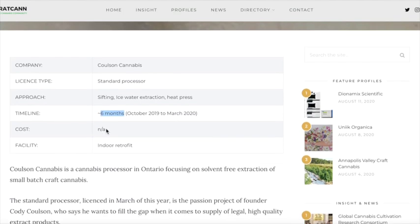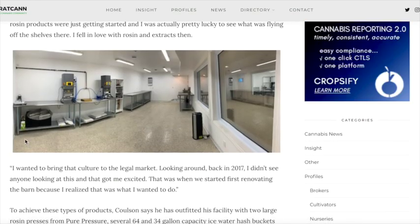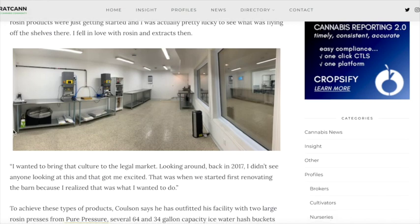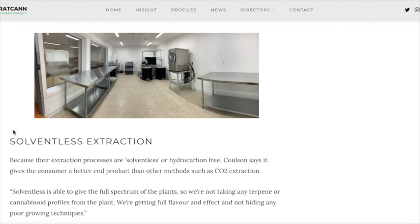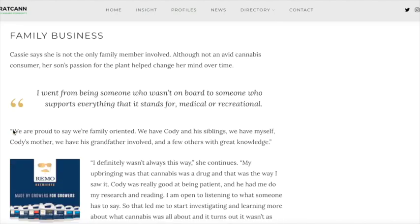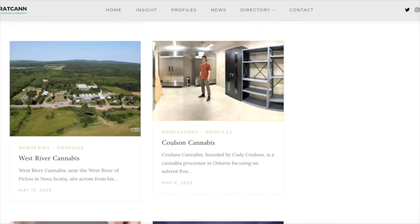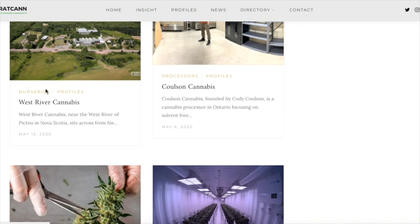They weren't really comfortable with talking about the cost, but you can get us, and they're looking to focus on very small scale craft extracts, non-solvent extracts, and so you can see kind of the inside of their facility, very modest, a relatively easy entry point to the market for someone who's looking to do solventless extraction and really cater to a very high quality craft extract brand. So not to skip over too many.